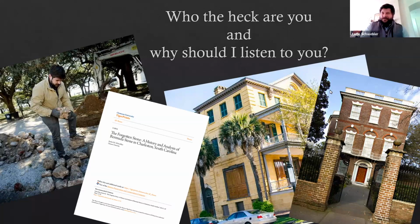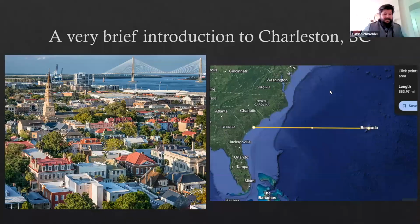But we'll dive quickly here into the history of Charleston and Bermuda stone that we're here to talk about this evening. So for those of you, I really hope you get an opportunity, if you haven't ever, to come visit the city of Charleston.